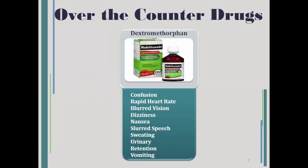When we talk about abusing over-the-counter drugs, usually it's the medicine found in cough medicine. I'm going to try and pronounce this. Dextromethorphan. Okay, it's a mouthful, but it's mostly known as DXM, or you may have heard it in different songs. In hip hop songs, it's known as syrup or robo triple C. Okay. This medication, if taken in excess, can cause confusion, blurred vision, dizziness, nausea, slurred speech, difficulty urinating, and vomiting. Okay.